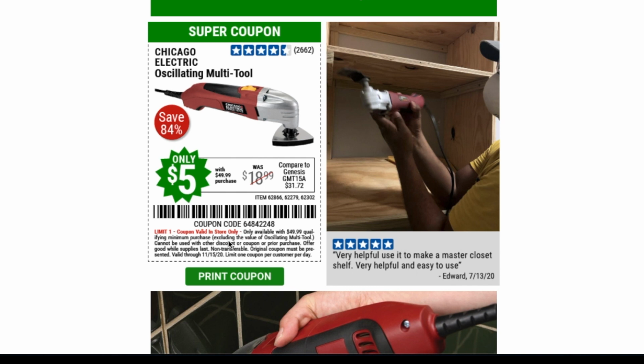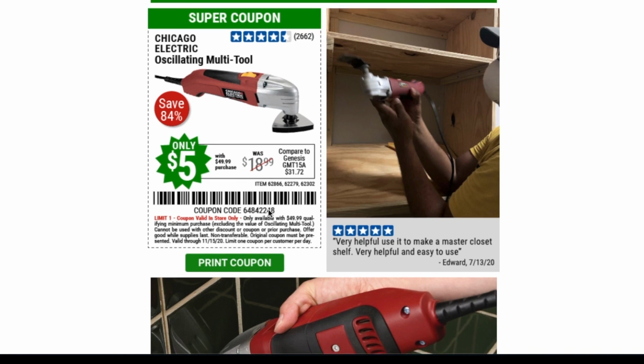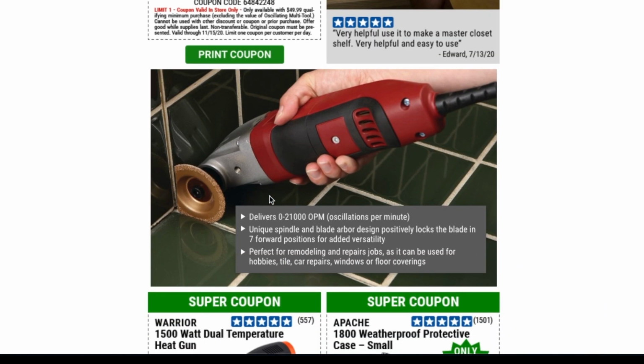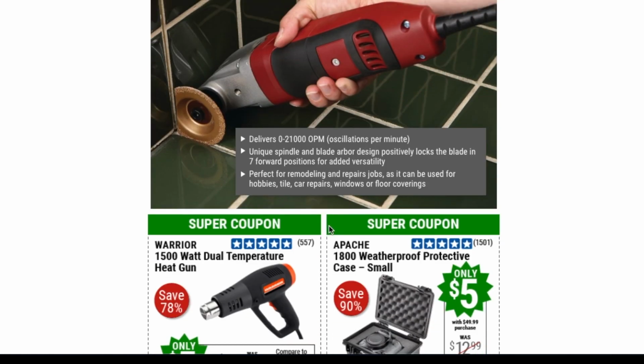But you know what? A lot of guys, what they do is, it depends on the store too, because sometimes they won't let you. A lot of guys just grab all the tools and go to the cashier and get that $5 off. Some of them do that. So I don't know. And that's how you could use that, I guess. The oscillating.